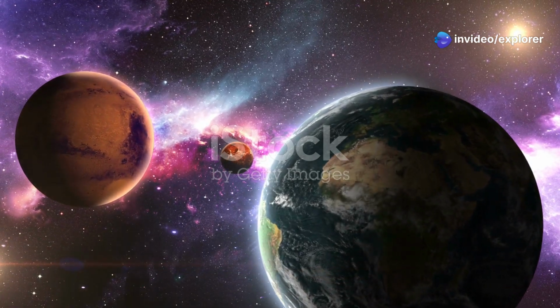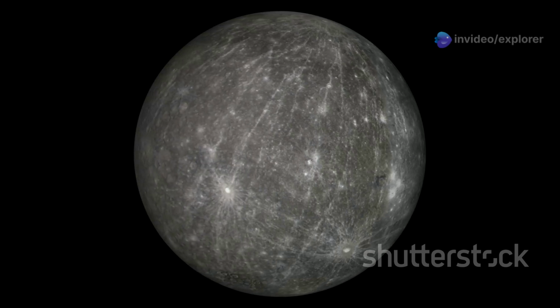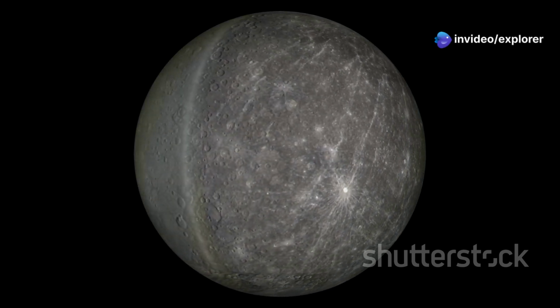The rocky worlds of our solar system. These terrestrial planets, Mercury, Venus, Earth, and Mars, are composed mainly of rock and metal. They have solid surfaces, unlike the gas giants. Each of these planets has its own unique characteristics and mysteries.